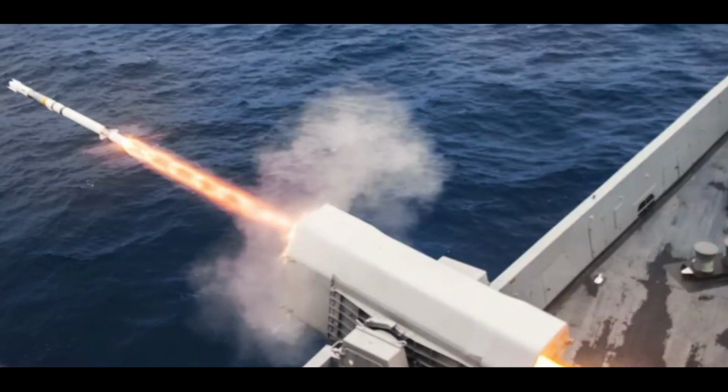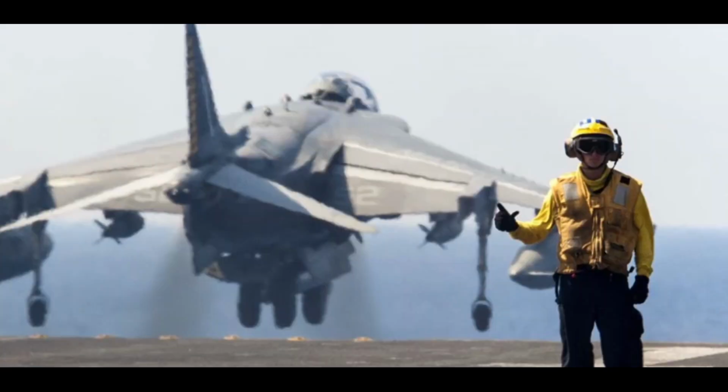The amphibious transport dock ship USS Green Bay launches a rolling airframe missile for a live fire exercise during Valiant Shield 2016. Look at the flames come out of that baby. An AV-8B Harrier from the 22nd Marine Expeditionary Unit takes off from the flight deck of the amphibious assault ship USS Wasp on August 29th, 2016. So I think it's amazing how they take off out that ship and land back on it.